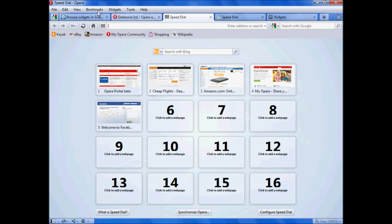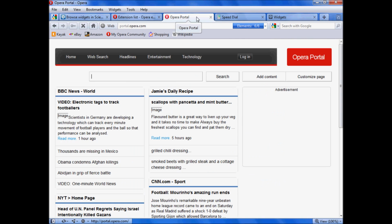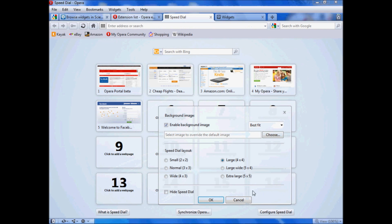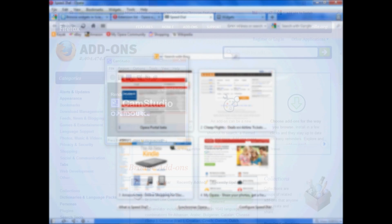There's also the speed dial, which comes up when you open up a new tab, and you can access all your favorite visited sites. You can customize the look of it and how many speed dial options you want in the background and all that kind of stuff, which is really cool. Overall, I think Opera is a great browser choice.